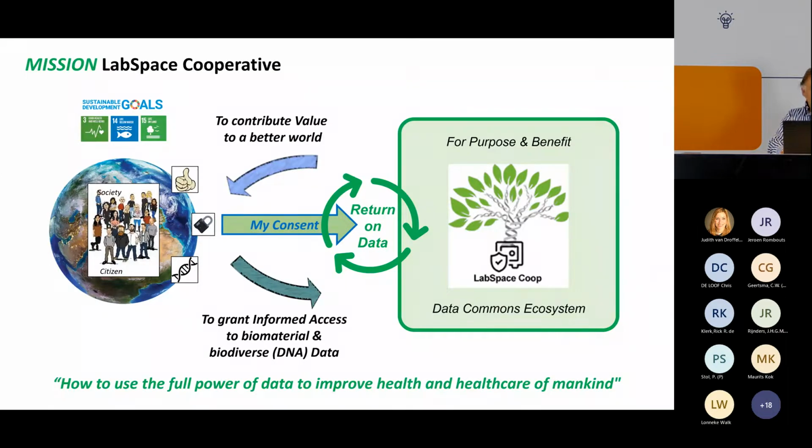Yeah, the way we set this up, and it's a startup, you can imagine. We're just looking, of course, to use our networks and our knowledge to build this. But the core is driven by consent. And that drives also the return on data and the value of the data in the ecosystem, as we call it. Also very important for us is to link it to the sustainable development goals, because we believe it should be all to the benefit of us and the planet, of course.